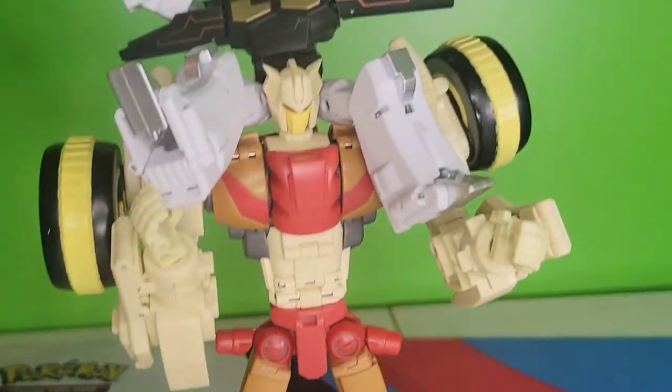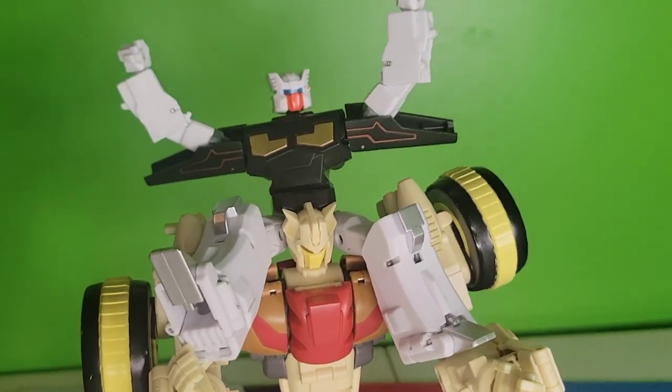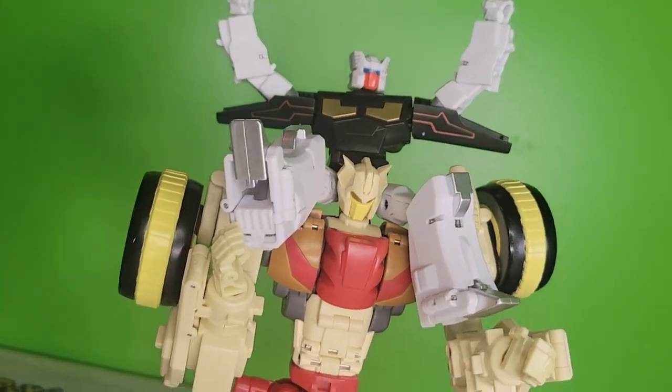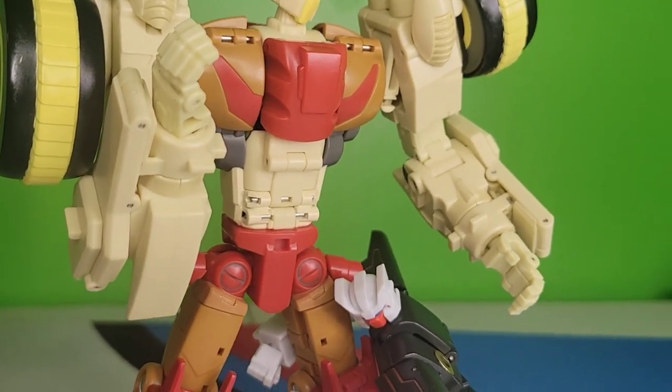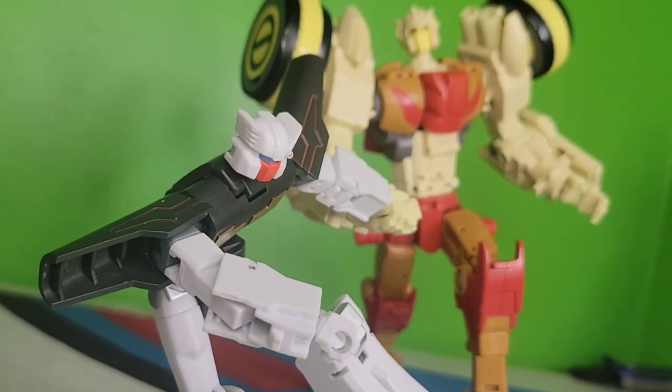To conclude, these figures are a lot of fun, and I could recommend them to just about anybody. They fit in really well with every line, and they're just fun figures to have around. Honestly, go pick these things up.